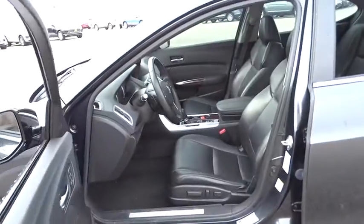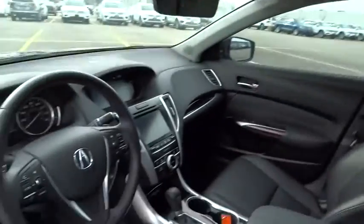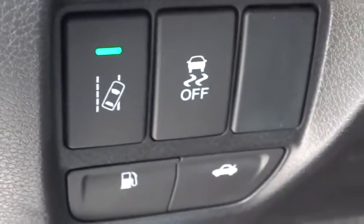Here are some of this vehicle's great options. Power passenger seat, navigation system, stability control, traction control, keyless entry, lane departure warning, backup camera, anti-lock braking system, steering wheel audio controls, Bluetooth, leather-wrapped steering wheel, power steering, adjustable steering wheel, auto-dimming rear view mirror, cruise control, keyless start, aluminum wheels, four-wheel disc brakes, hard disk drive media storage.